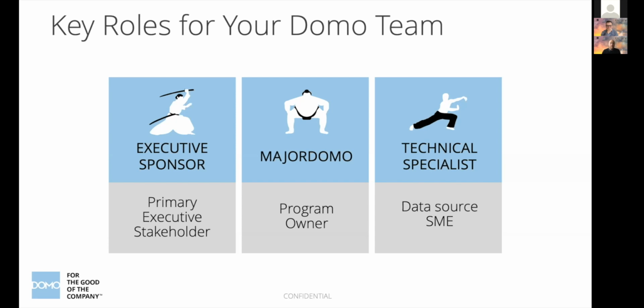But we work the most closely with the major Domo. That person is almost like the quarterback. You could envision that person as internal at the customer, helping us understand the lay of the land, what the issues are that we're trying to solve. So major Domo is probably one of the most important roles from our perspective.